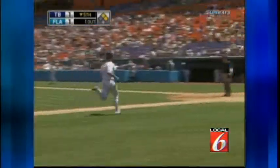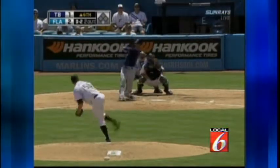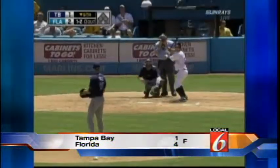Coughlin comes in to score. 2-1 Marlins. That was plenty for Josh Johnson. He was tremendous in a word, getting Carlos Pena. Johnson lowers his ERA to 1.80. The Marlins win it 4-1.